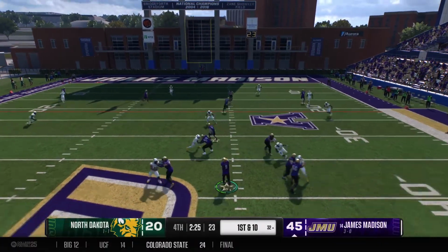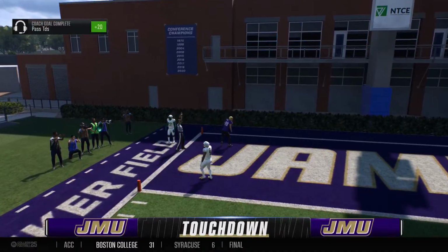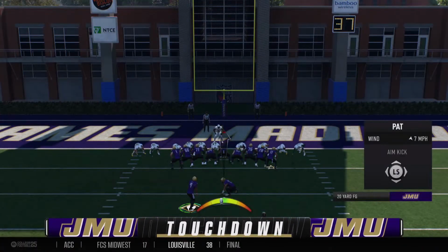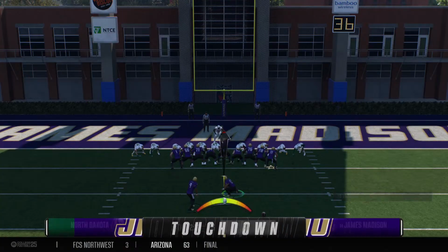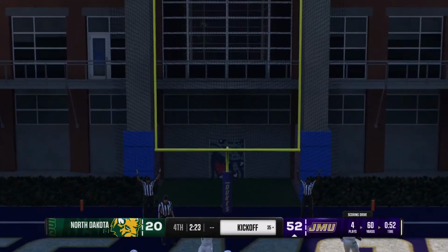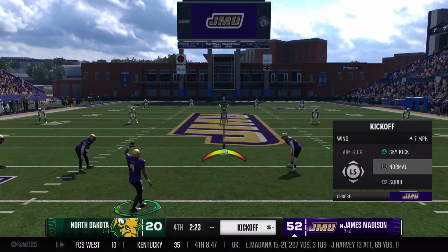Now he's looking to throw it. A shot toward the end zone. And give him another 6. Grabs it for a touchdown, and the blowout continues. Points, points, and more points. This offense has had their way. They just keep their foot on the gas, keep putting up points, keep putting up touchdowns.